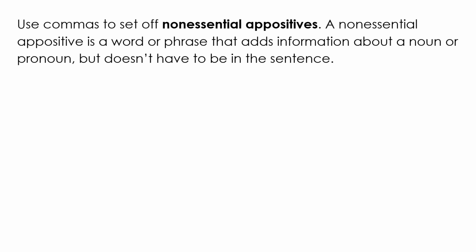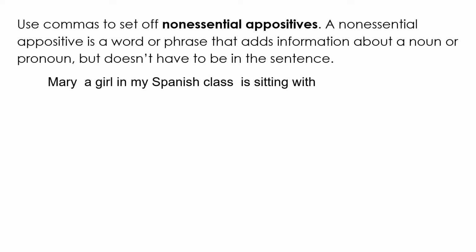Use commas to set off non-essential appositives. A non-essential appositive is a word or phrase that adds information about a noun or pronoun, but doesn't have to be in the sentence. Mary, a girl in my Spanish class, is sitting with us at lunch. A girl in my Spanish class is describing Mary, but it doesn't need to be in the sentence. It could be taken out and the sentence would still make sense, so we use commas.